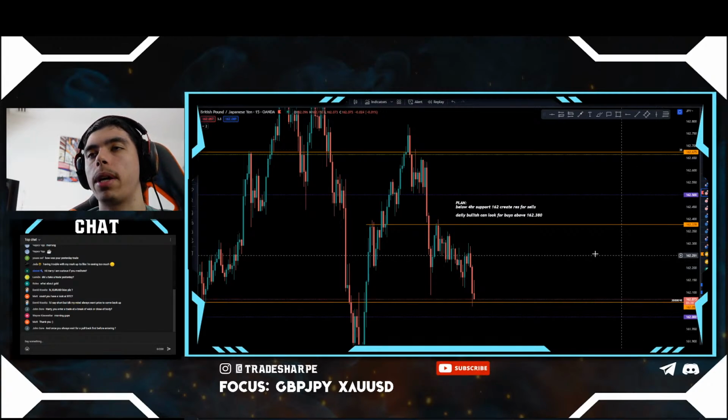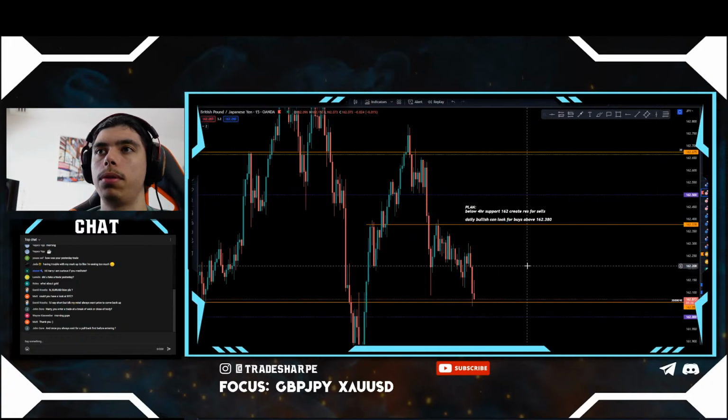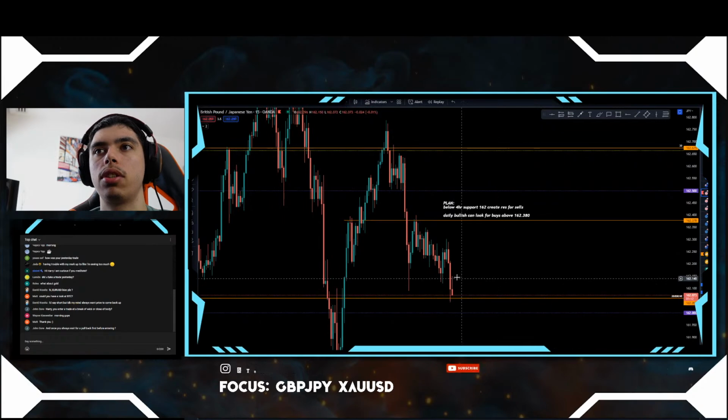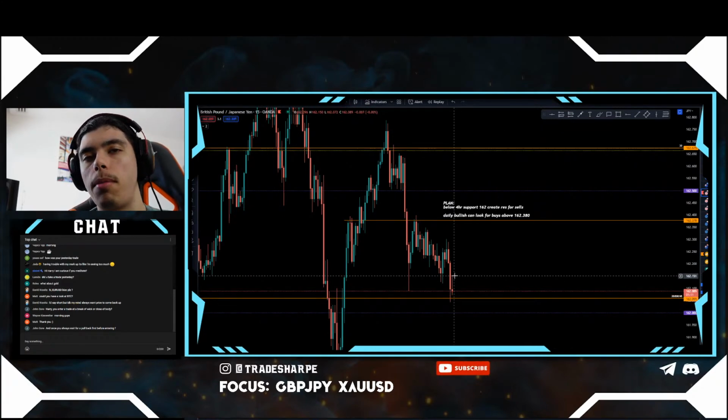I always wait for a pullback before entering. Not always, man. Not always. If it's a high volume time, I'll just enter off the rip, but it depends on the zone we're trading. The higher in the market I'm trading, the closer to resistance or support, right? Like the closer to the daily highs, the more I'm going to be inclined to wait for a pullback.